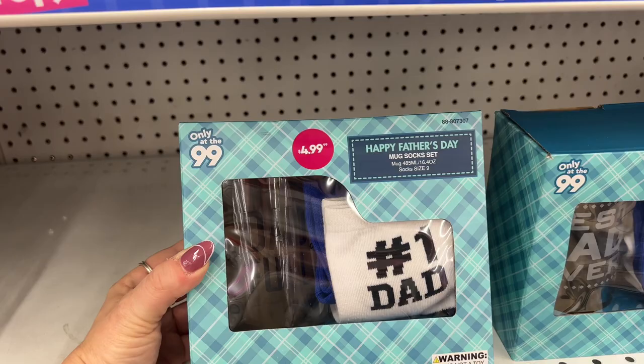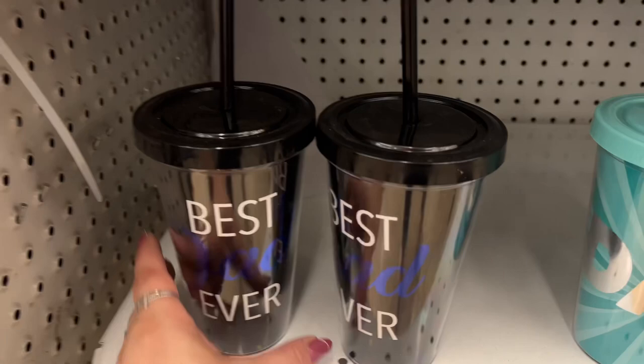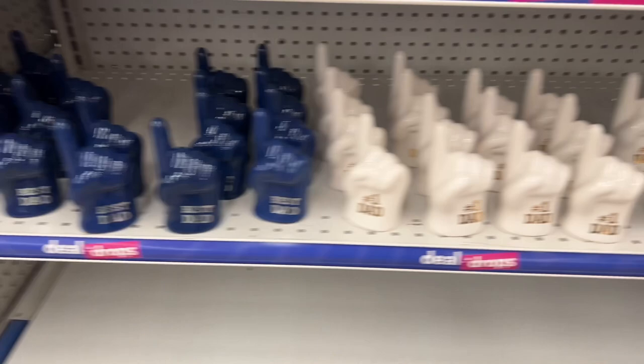They have different ones, so make sure to look at the one you want. There are only 3 left. Then they have these mugs for best dad ever. They have these that say dad, $1.99. And then for $1.29, they have the blue best dad and number one dad.